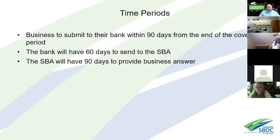So what's the process? From the time that your covered period is over, you have 90 days to submit it to the bank. The bank has 60 days to send it to the SBA, and the SBA has 90 days to let you know. So there's a lot of days there working in the process. So if you're getting close to finishing up, the best thing to do is try to get this thing into your bank so you're not sending it in at the same time these other 4.5 million people are, so that you can kind of get past to get it approved and done with.